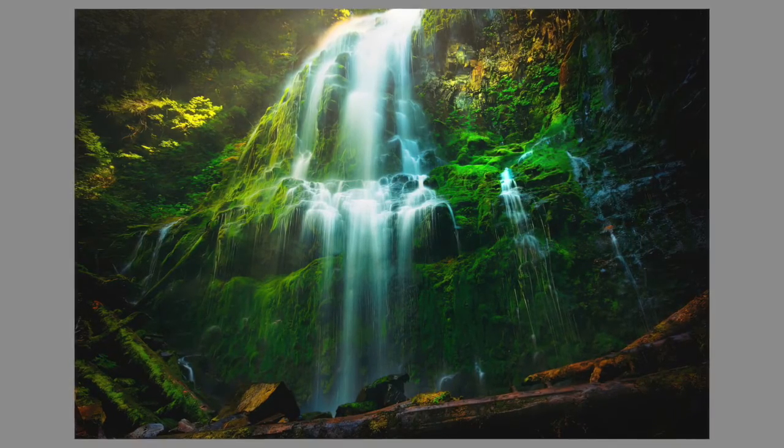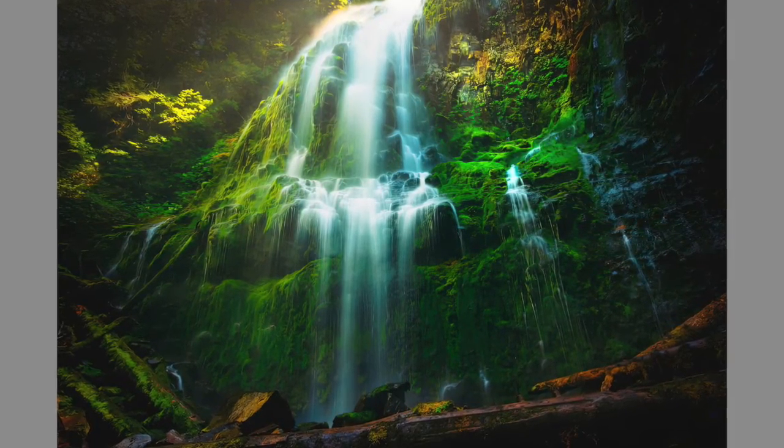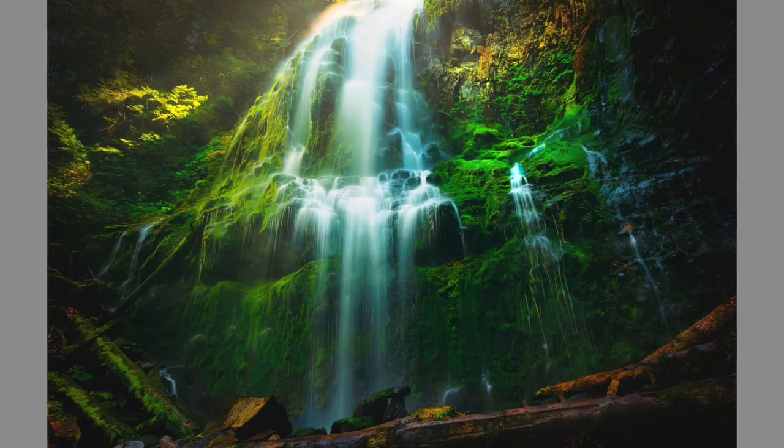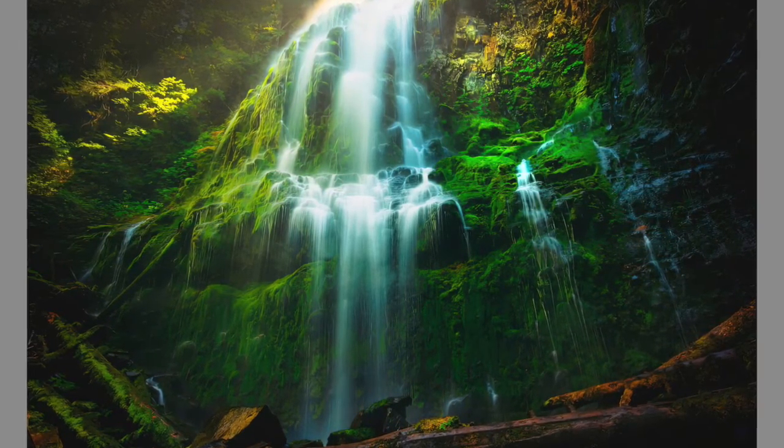This is one of Matt Hanna's latest works. It's called Mode of Mist, and it is framed 25 inches wide by 19 inches high, and it sells for $350.